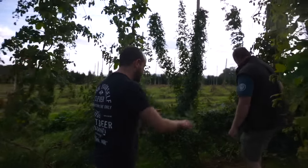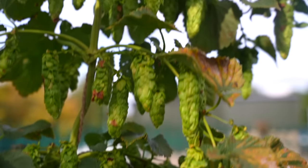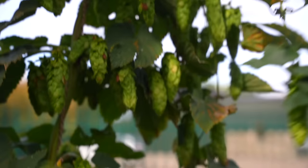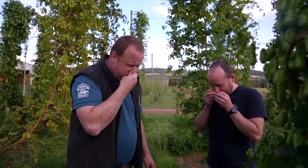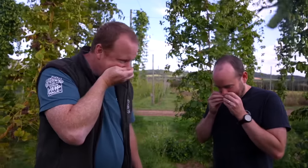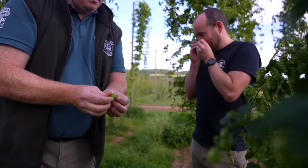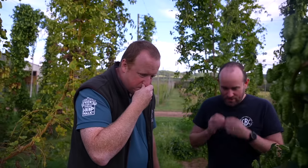Is this what your explorations of a nursery is usually like? Just wandering around seeing something that looks promising and then going, let's have a sniff? We spend hours walking up and down, systematically looking for hop. We don't want to miss anything. See, that's got a really nice tropical passion fruit. Yeah, there. Quite melony. Smells like really, really ripe green melon. Nice.